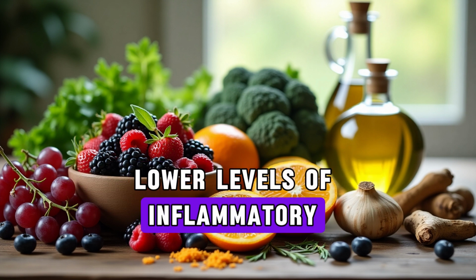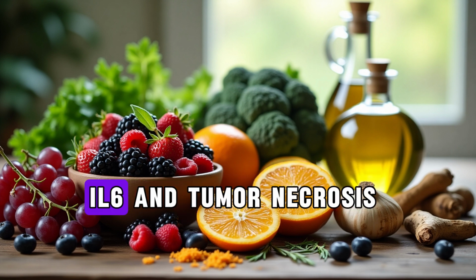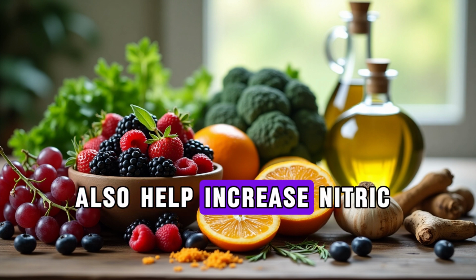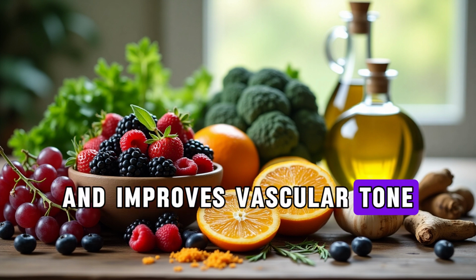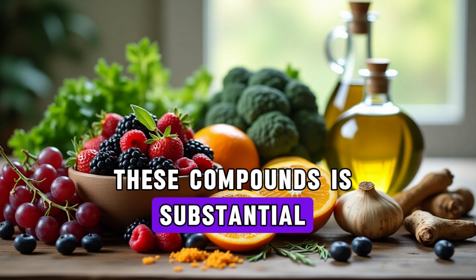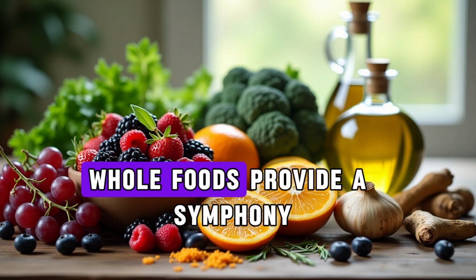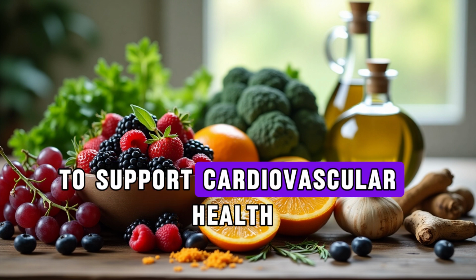lower levels of inflammatory markers like C-reactive protein, CRP, interleukin-6, IL-6, and tumor necrosis factor alpha, TNF-alpha. These compounds also help increase nitric oxide production, which relaxes blood vessels and improves vascular tone. When taken together as part of a diet rich in whole, unprocessed foods, the cumulative effect of these compounds is substantial. Unlike drugs, which often target a single receptor or pathway, whole foods provide a symphony of bioactive molecules that work synergistically to support cardiovascular health.